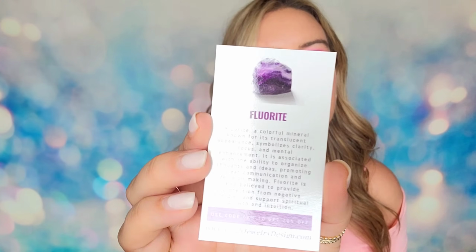So this will be your bracelet, and then you're also going to have a couple of cards here that will tell you about the materials that she used. This first one is the fluorite. It says this is a colorful mineral, known for its translucent appearance that symbolizes clarity and mental enhancement. So this one is a beautiful purple stone.